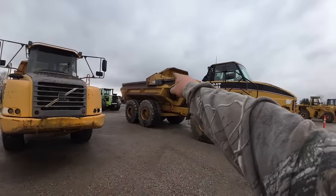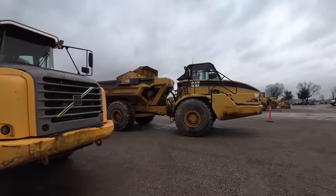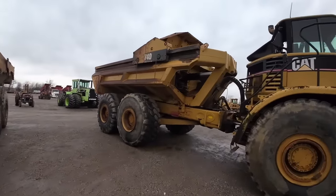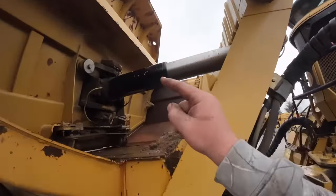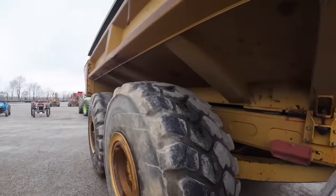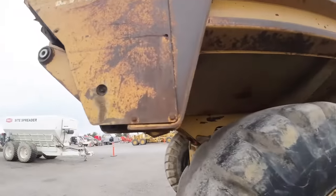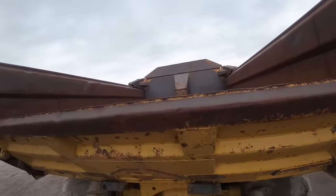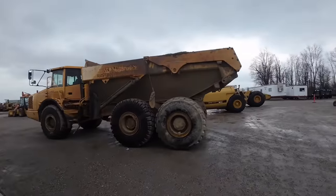See that number? It says 740. The last two means how many tons it can haul. This one's kind of special because it's an ejector bed. This bed doesn't lift up. You don't see these every day. This is what they call an ejector bed. It's got a big push back, telescopic cylinder. You see the ejector comes out. Most of them are just a normal dump truck.